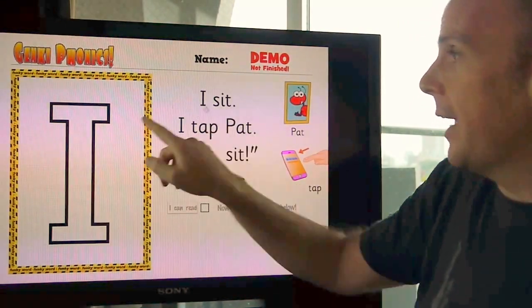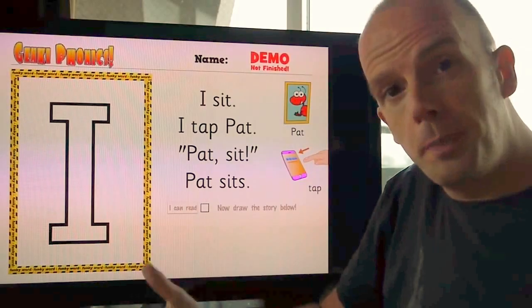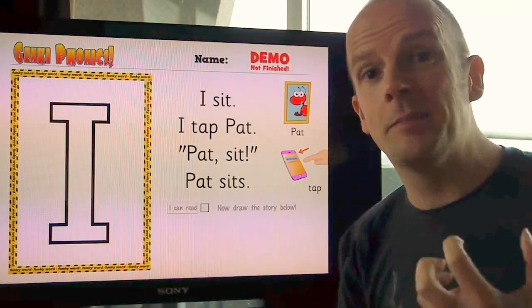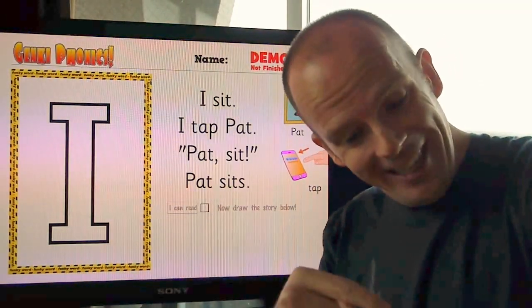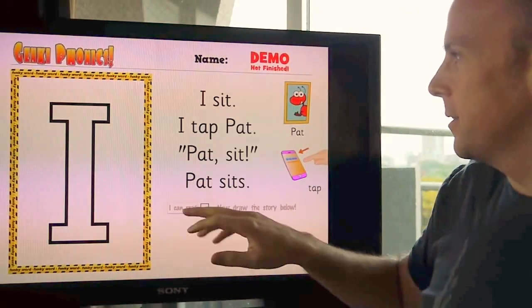So it starts off and let's go I. Okay, I sit. I sit. Okay. They should be able to get the meanings if they've done Genki English first. So remember, the kids have got to be able to speak English before you do phonics. Just like with a baby, you don't go ABC. You know, you teach them to speak first and then teach them how to read. So they go I sit, okay.